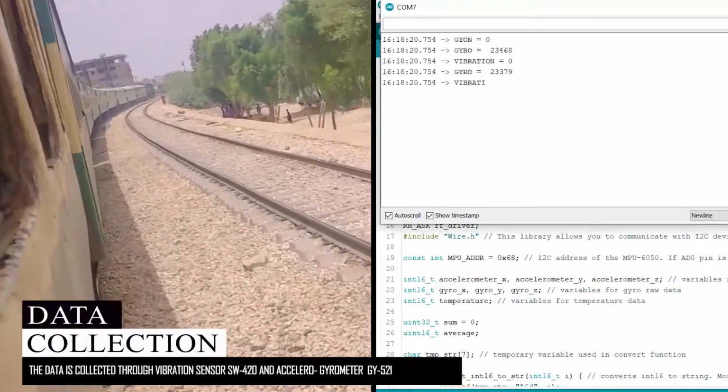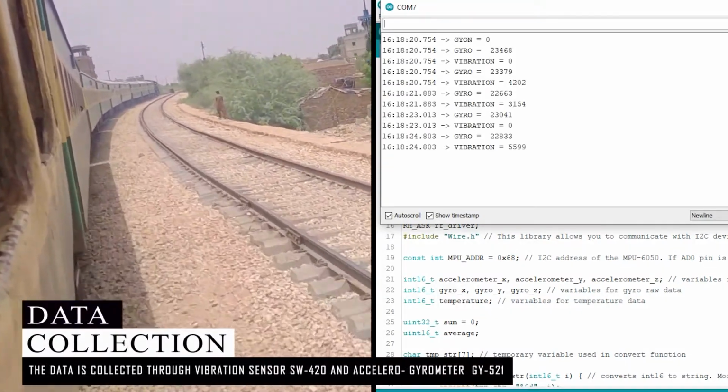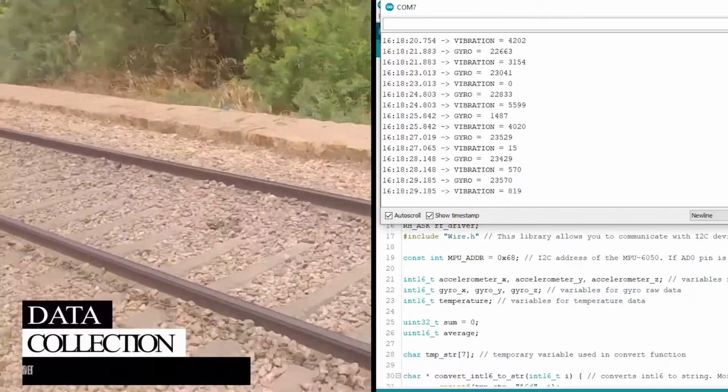Data collection is done on a real-time basis via sensors. The data is gathered and analyzed. These readings are then further scaled down to the standard parameters.